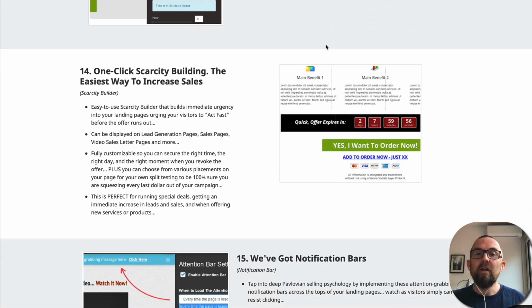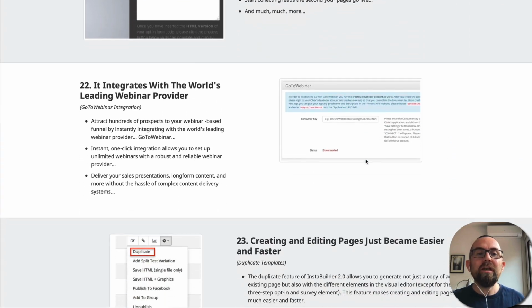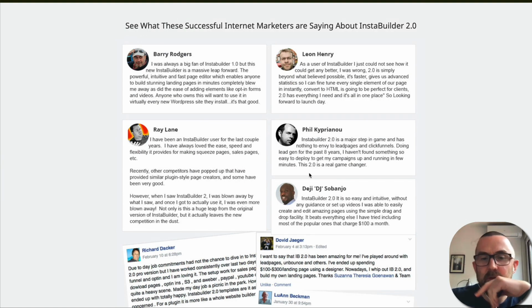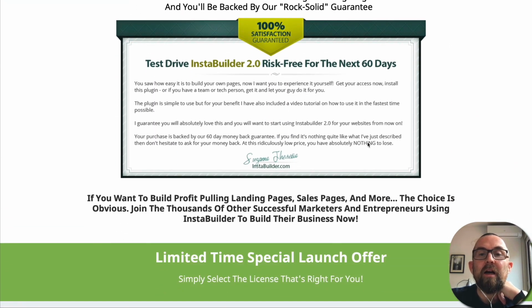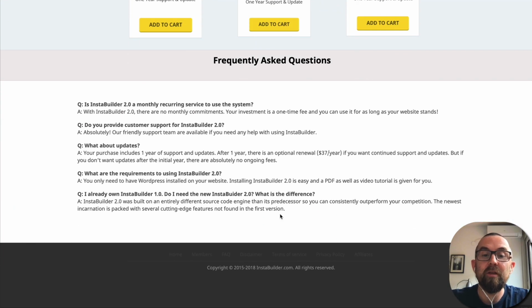Okay, we go down here, you see the standard landing page. It's perhaps looking a little bit dated. Okay, but you can see an actual demo here. It's used by a lot of marketing people, to be honest. A lot of the internet marketing community would use this. It's pretty good. You have 60 days there. It says it's a limited offer for a developer's license, $197, installed on unlimited domains and on client sites. So if you were thinking of building a business of creating this for others, that could be a really good thing.